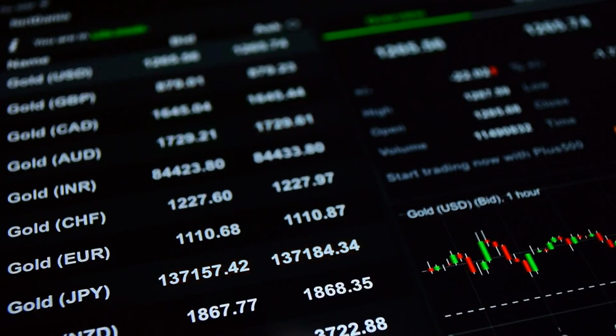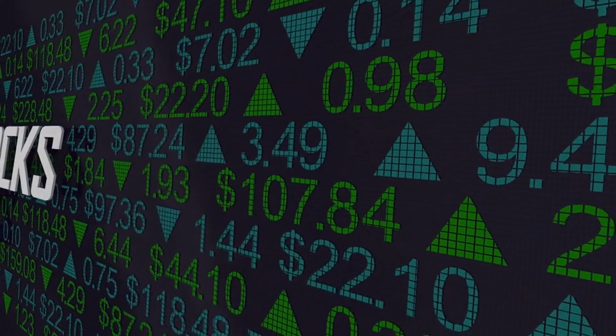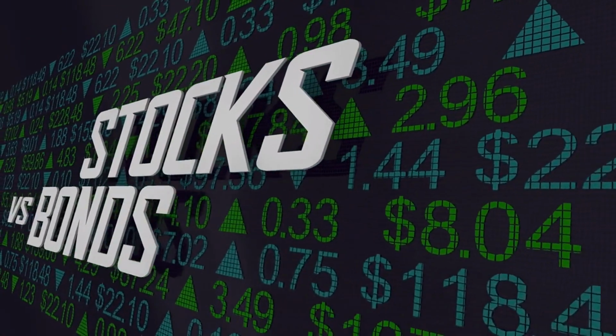Did you know that during the 2008 financial crisis, gold prices soared by over 25%? While stocks plummeted, gold acted as a safe haven. This is why having a portion of your portfolio in commodities can be wise. It's not just about spreading your money around, it's about choosing the right mix.